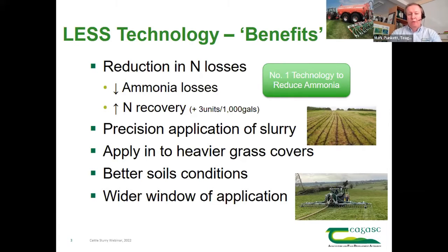Another big advantage of low emission slurry spreading is the precision application. It's a bit like placing fertilizer for a cereal crop, and this was one of the big drivers of change on the continent. The reason farmers moved from splash plates to trailing shoes was the more even distribution of the nutrients across the spread width.